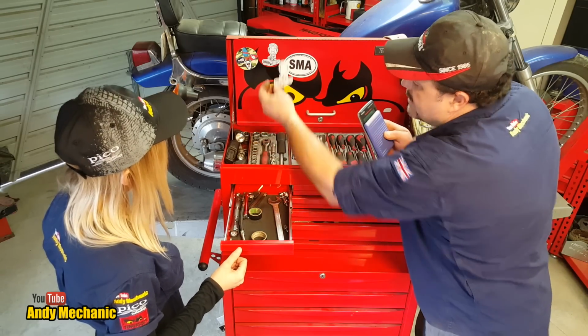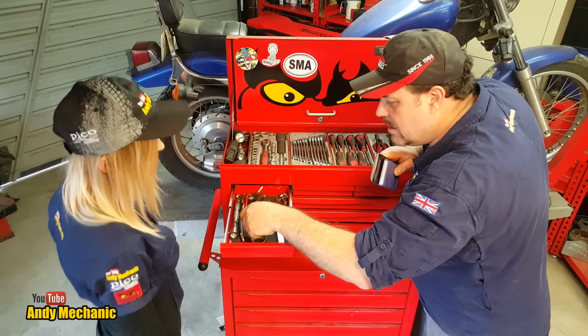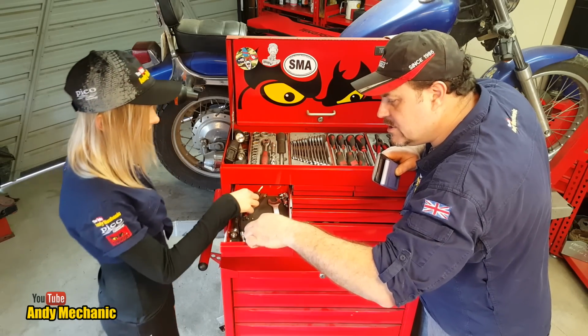Look, you've got one up there, look. Yeah. So you've got a spare one. That's going to go somewhere very special. Cheers, Eric. Yeah, remnants of insulation tape.